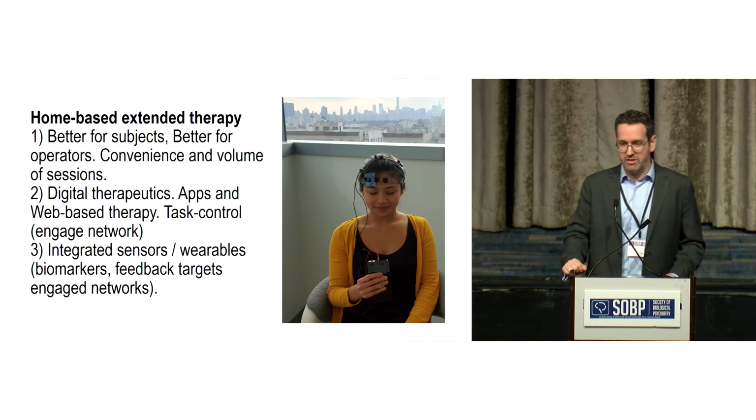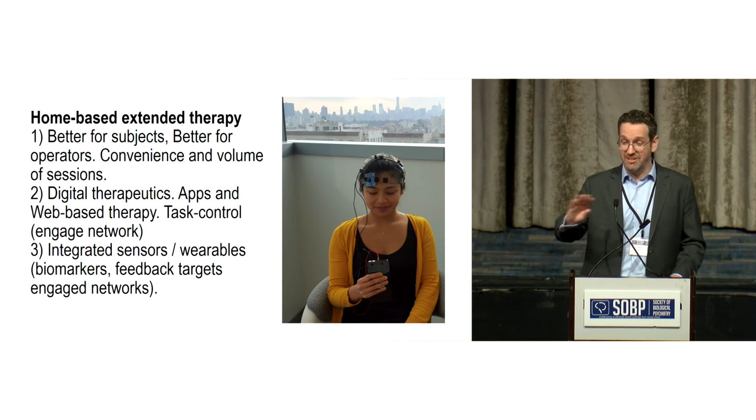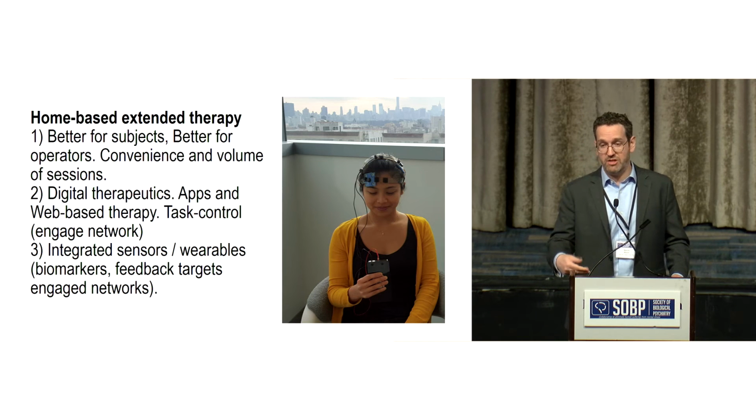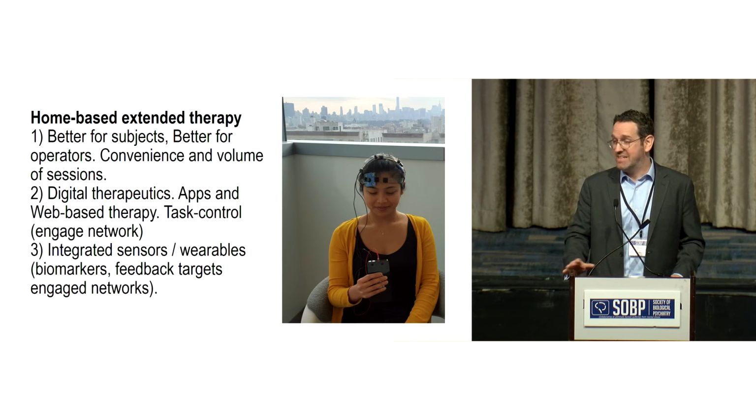Another area which I think is emerging and where we're going to see a lot of promise is in home-based therapy. Some of you may have heard about this do-it-yourself TDCS stuff. You can go to Amazon and get it. This is different from that. What I'm talking about here is TDCS applied to patients at home under strict supervision of a researcher or a clinician. And this has been done, this has been validated, and it has many advantages.